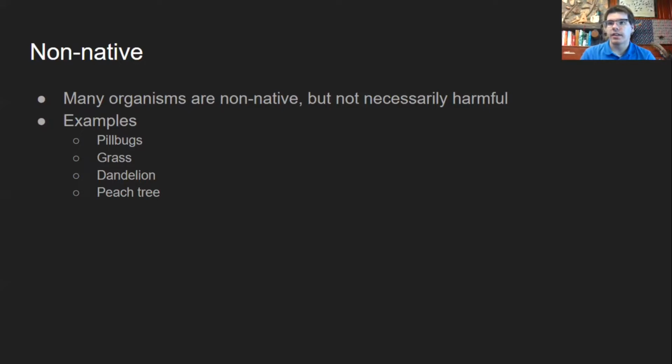Other things like dandelions, and there's another plant that's very similar to a dandelion that's called a plantain, but it's not like the banana plantain. It's just a different kind of plantain. Those are non-native, but not necessarily harmful. In fact, the dandelion was brought over as a crop. People used to farm dandelions, but they just spread everywhere. And so even after we've stopped really farming them a whole lot, they're just everywhere now.